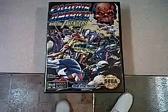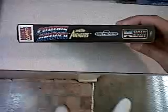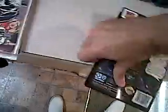Next one I got here was also from my buddy Noodles. Captain America and the Avengers by Data East. Sega Genesis title. Look how many advertisements are on the spine there, dude. Like, advertisements galore. But this one comes complete.